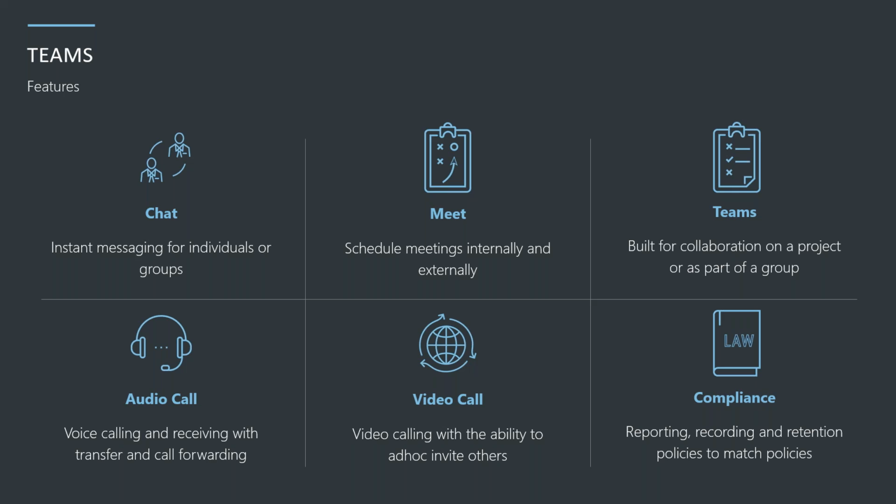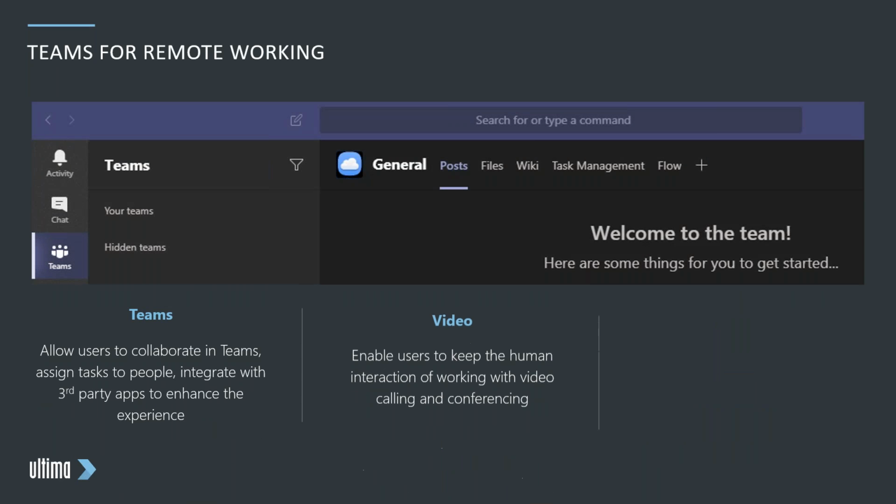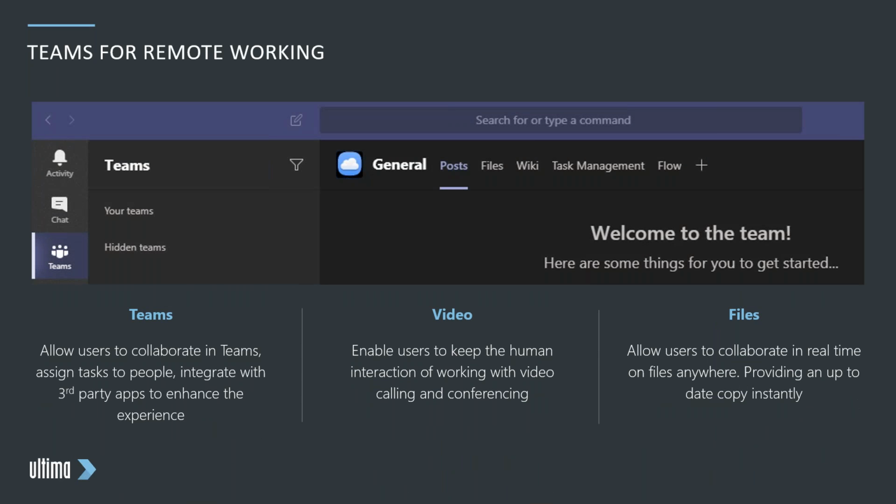But the really interesting thing for me is, weirdly enough, the Teams aspect of Teams, which is a bit of a confusing statement. If you look at it in itself, this is ironically a screenshot from my own Teams. Obviously, I've had to hide some of the stuff in it. This is one of the really interesting pieces of Teams, and one of the things I think is really key for the remote working aspect.